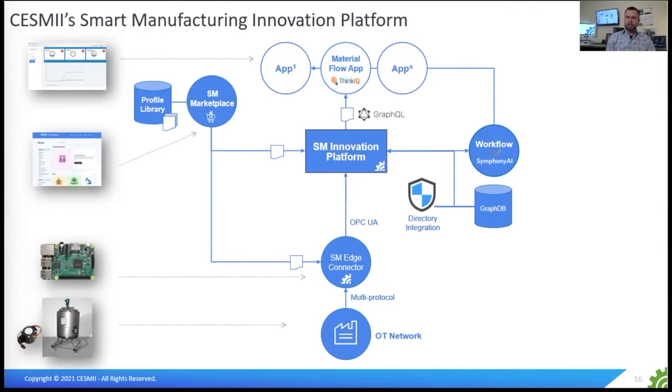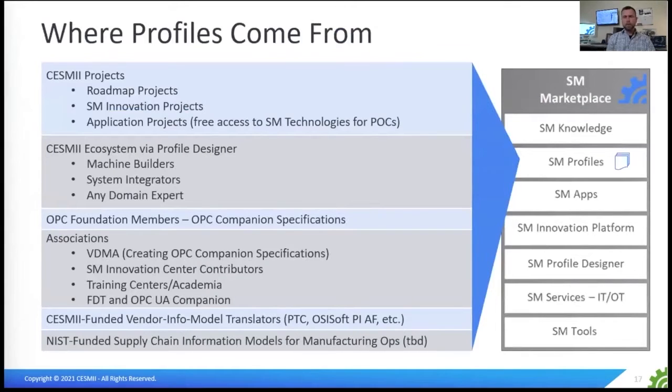But there are some pieces of this diagram that we haven't highlighted, like the profiles. So I'd like to spend a couple minutes talking about our progress there, because I think by now everybody is understanding the importance of SM profiles. So where do they come from? Well, they're coming from project teams. All our most recent projects are required to produce a profile as part of that project. They come from working groups and from standards bodies.